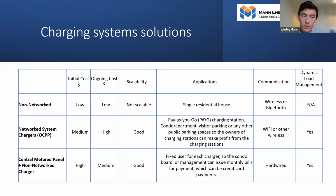So like the OCPP system, it's typically a pay-as-you-go type of solution. That's generally the application that we would recommend for this. So this would be applicable for visitor parking or some type of public parking where you have multiple users that are going to be using the chargers. It's not necessarily one tenant. So that's the best application for these types of systems.